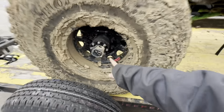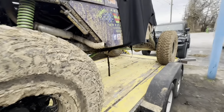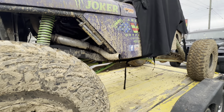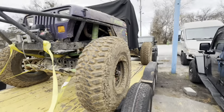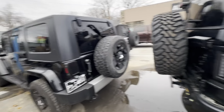But we got her all fixed up, got new hubs, and we redid the gauges, so now the gauges work. So we got water, oil, battery. We got all the gauges in there new. And then did a few other little things to it. So that's cool. But anyways, yeah, broke the stuff out of that.